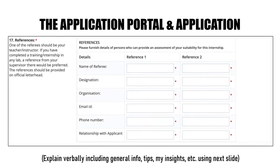So next thing is your application portal. Next thing in the application portal is your references. That is, you need two people who would recommend you or who would be your reference. You give their references. It's rightly said here that one should be your teacher or an instructor, and the other should be a reference or lab supervisor under whom you have completed a training or internship. The references should be provided on official letterhead.